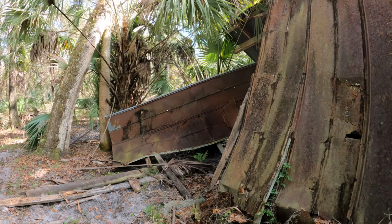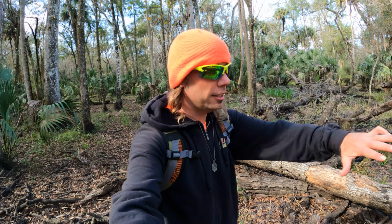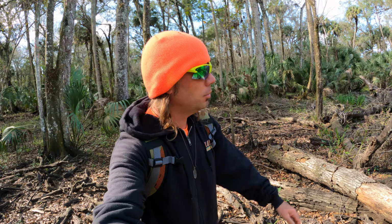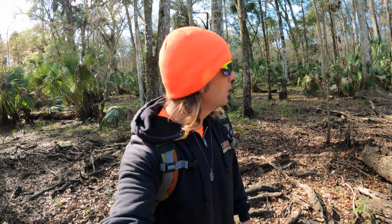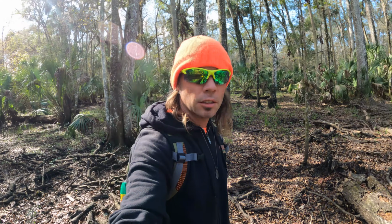Wow, back in this area of the swamps. It's all cleared out here. I can see where a lot of trees have fallen down. Storm came through this area, it appears, and just cleared this area out. Right along this creek. Big trees.